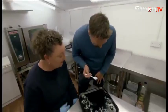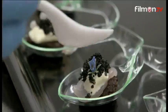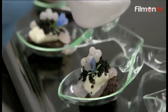Yeah, some canapes that we've made up. It's black pudding, monkfish, creme fraiche, and poppy seed breadcrumbs. So this is how they serve it in the posh restaurants? Yeah. Enjoy.